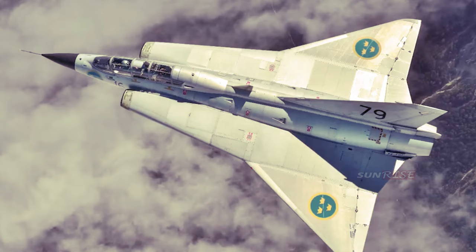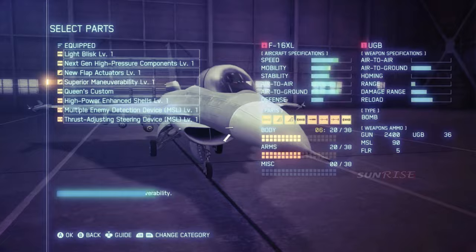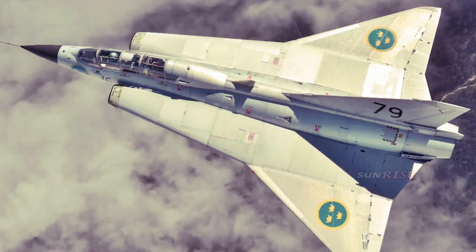Research and development of the F-16XL was funded solely by General Dynamics as the manufacturer. However, the U.S. Air Force, USAF, supported the program by leasing two F-16A engines and an F-16B fuselage.